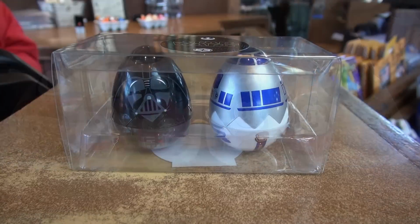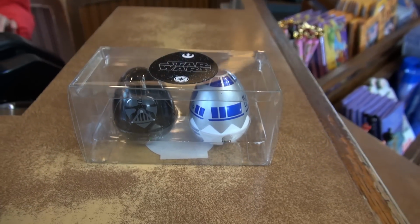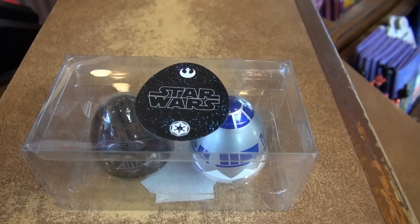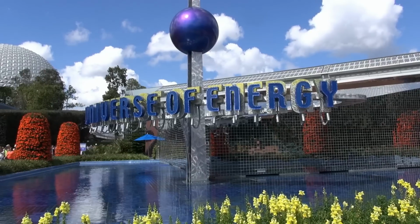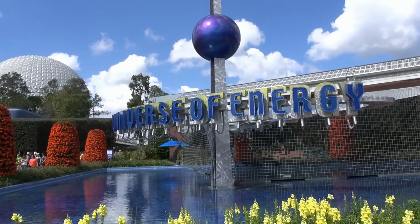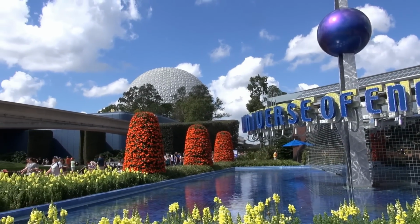But there was a bonus temptation. For $9.99, you could buy this Star Wars Darth Vader and R2-D2 egg. You can only buy them, at least as far as I could see, only at this one shop at the left-hand side on the way into World Showcase. And Jeff didn't resist, and he brought those home. But I got my 20% off because of the annual pass, so that was very nice.